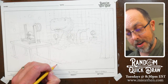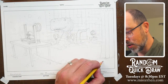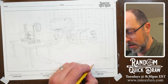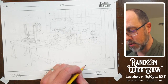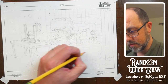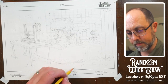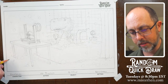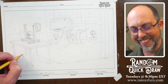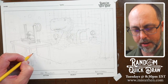Okay. When in doubt, just cover up all your mistakes with bubbles. That's the drawing lesson for today, kids. You don't have to be a good artist. You just have to draw circles really fast. Well, that kind of balances it all out and ties it all in. The bubbles! I'm sorry. Get a hold of yourself, man.